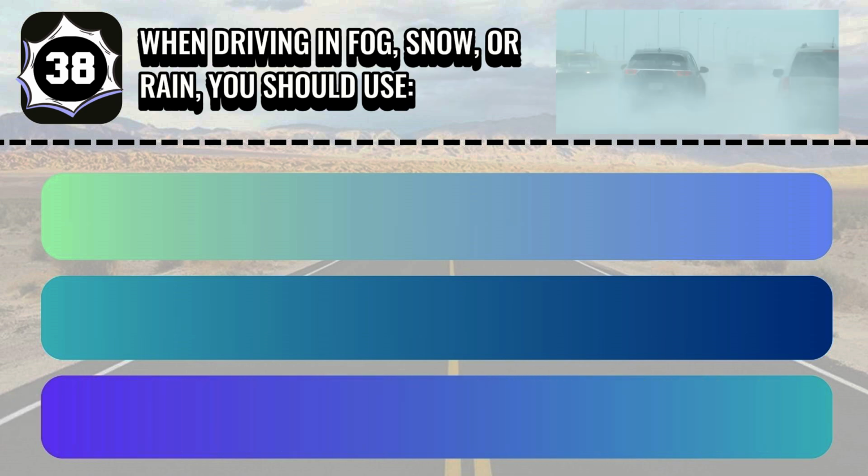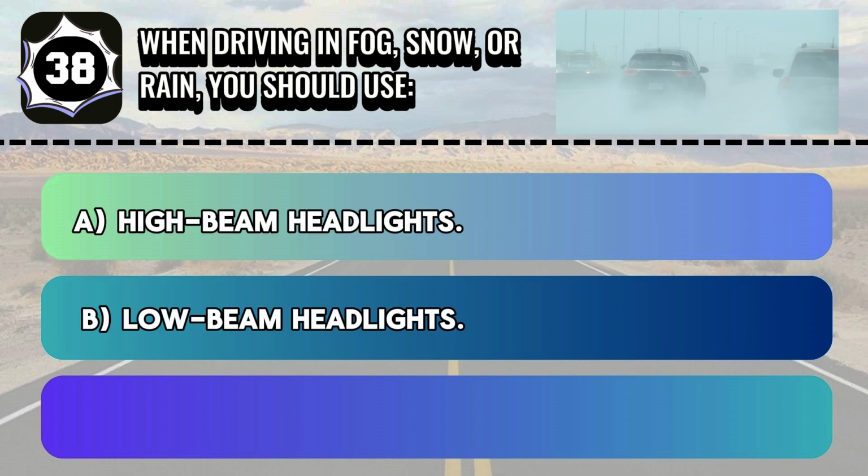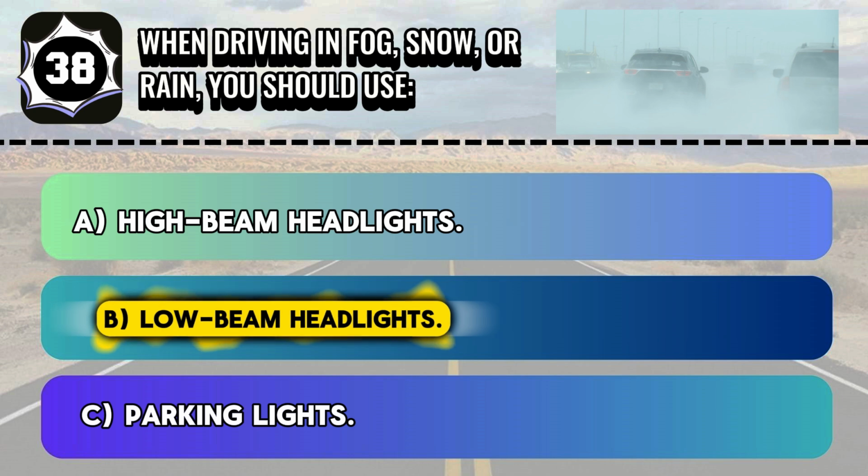When driving in fog, snow, or rain, you should use A. High beam headlights, B. Low beam headlights, C. Parking lights. Correct answer, B. Low beam headlights.